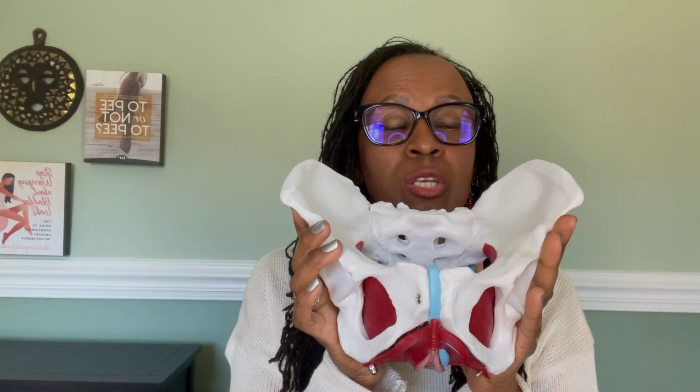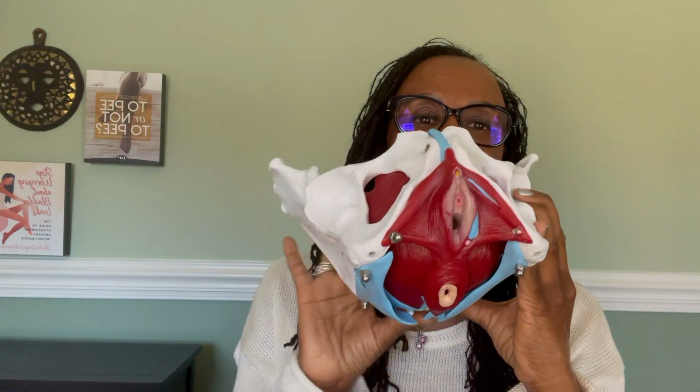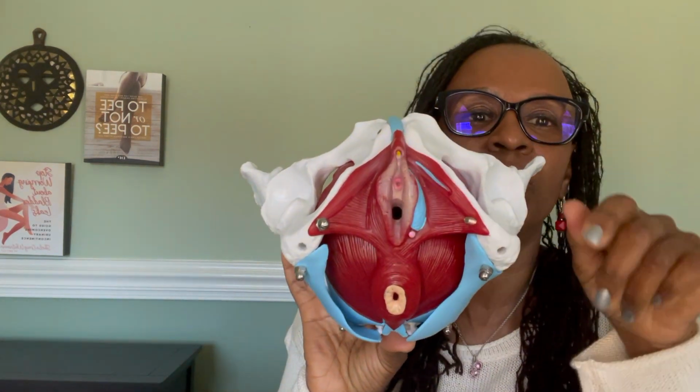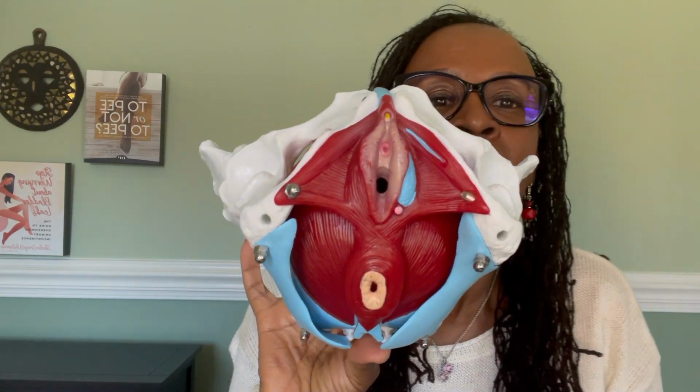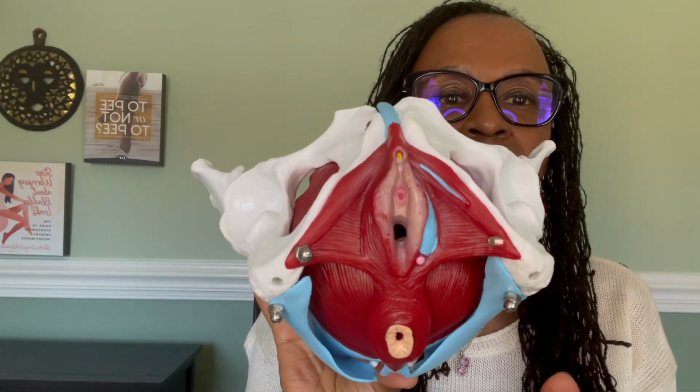So now let's talk about the pelvic floor. Let's look at this as if when you go to the doctor and you're lying down, what are they seeing? Of course they're seeing skin and fat, but let's talk about what's underneath that. These are the muscles of the pelvic floor. This is what we're always talking about. Let's do a little bit of orientation here.